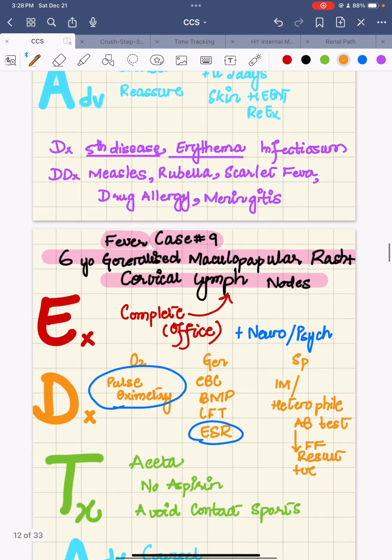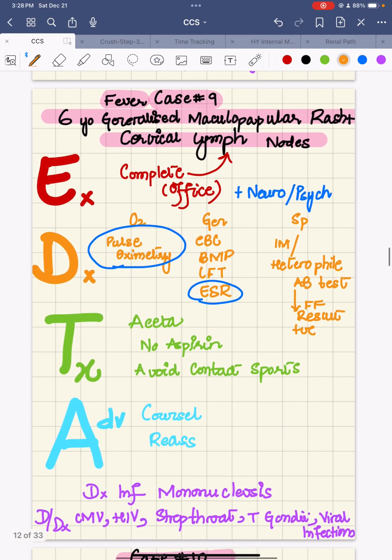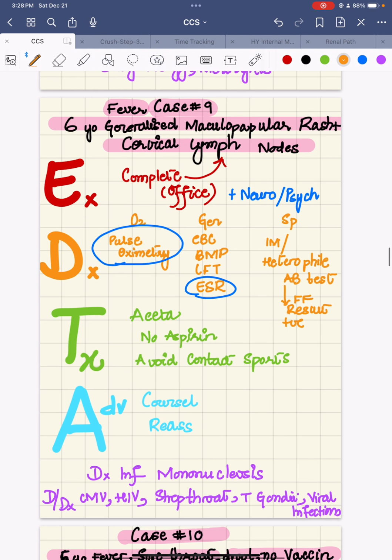Case number 5, a 6-year-old who has fever and generalized maculopapular rash along with cervical lymphadenopathy. So in the examination, do a complete physical examination in which you will look for the rash and the lymph nodes, and you can do a neuro and psychiatric physical examination as well.